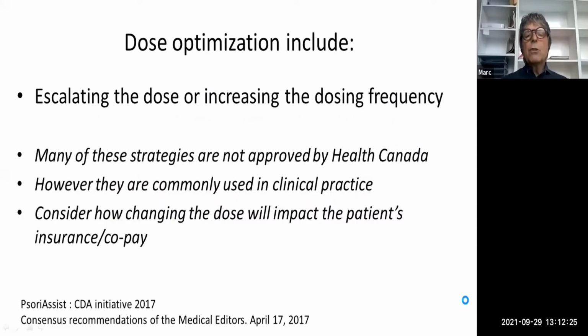So when we think of dose optimization, certainly escalating the dose or increasing the dose frequency is probably what we're doing most of the time. As you know, these are usually not approved. It's off-label, so you have to keep this in mind. But they are certainly commonly used in clinical practice, quite extensively in Canada. And I must say that we're quite lucky in Canada because we can optimize treatment fairly easily. And for the most part, they are approved by the insurance or by payers.